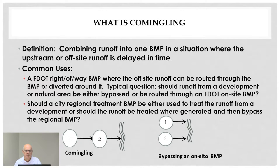Common uses may have an FDOT right-of-way BMP where the off-site runoff can be routed through the BMP or diverted around it. A typical question there would be, should runoff from a development or a natural area be either bypassed or routed through an FDOT on-site BMP? That means within the right-of-way BMP.